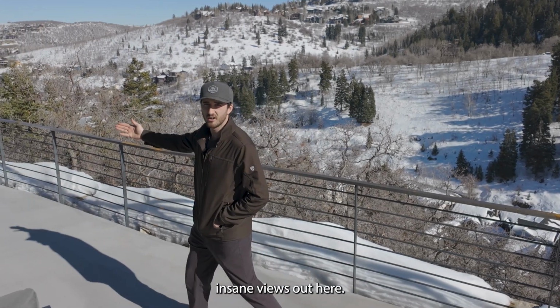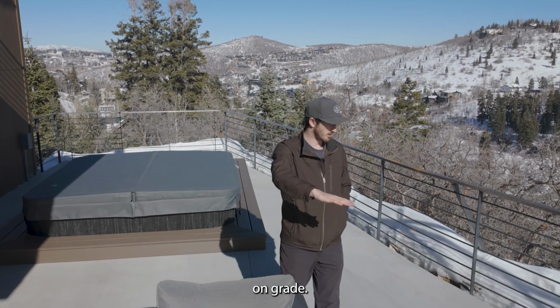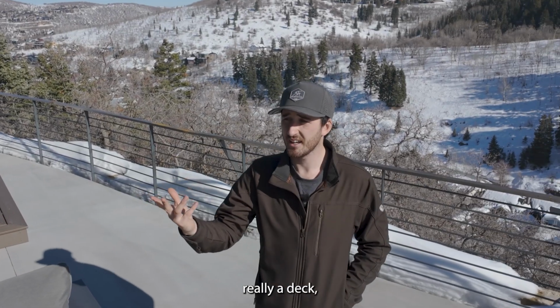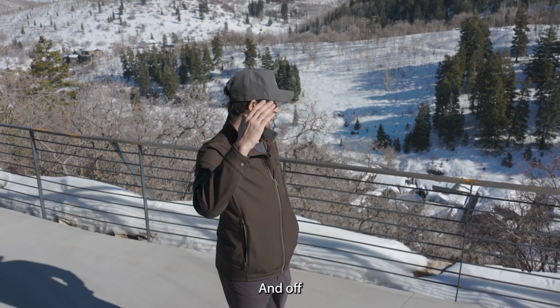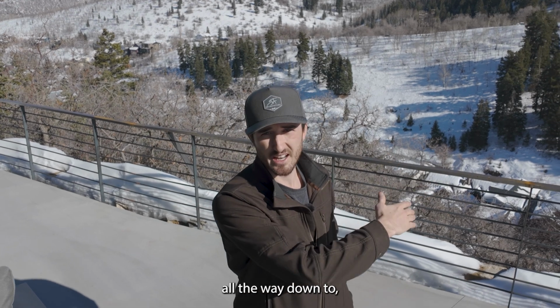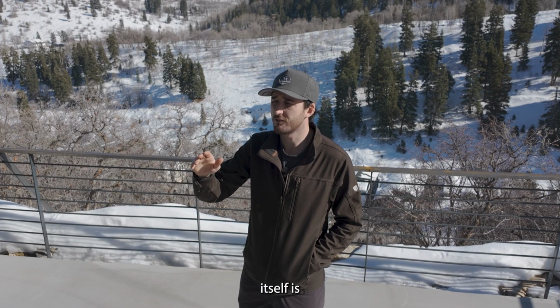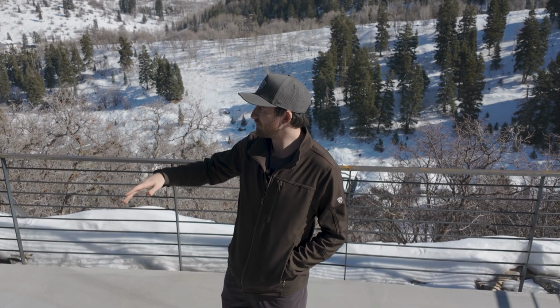Insane views out here. You got a heated patio deck. This is actually on grade, so it's not really a deck, but expansive views, and off here it just drops off, and there's protected open space all the way down to Daly Avenue. And so this location itself is just one of a kind.